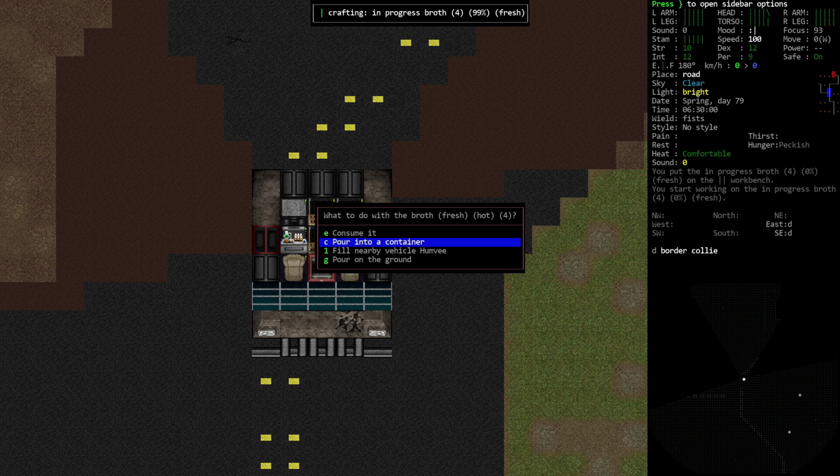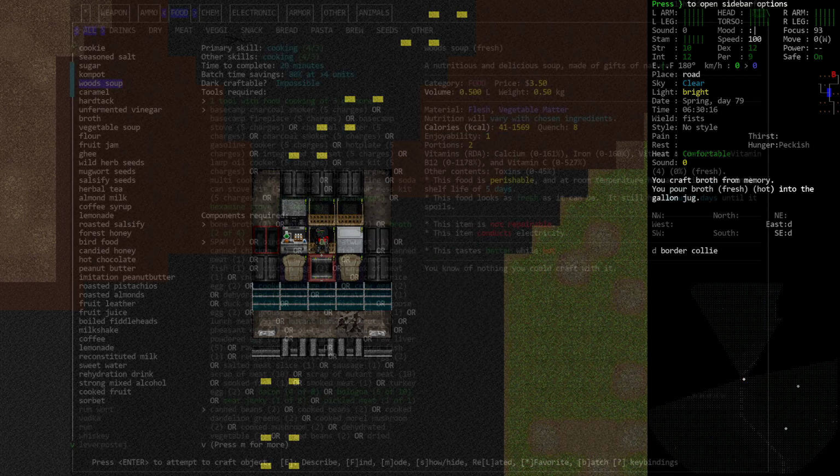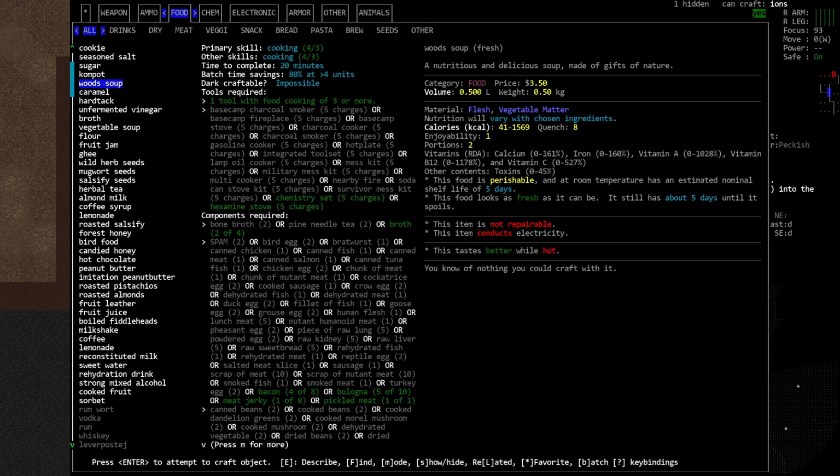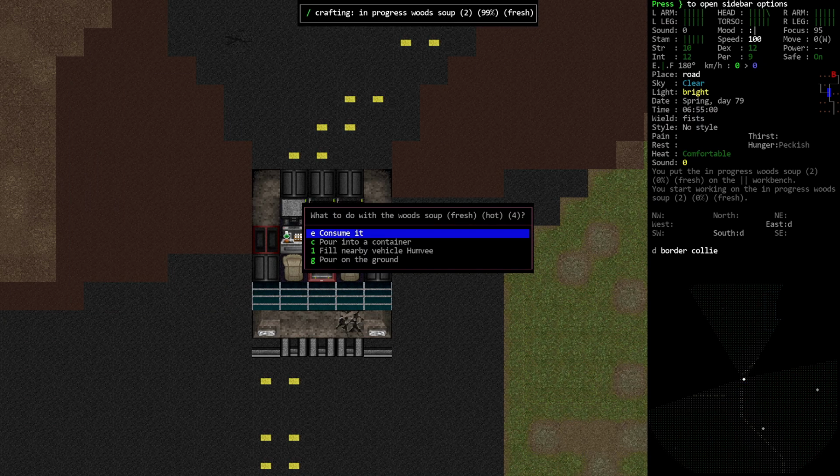We can pour this into a container. Let's use a gallon jug that we have nearby. There it is, wood soup. We can only make a couple servings though. We will use the bologna meat. And then we consume this.